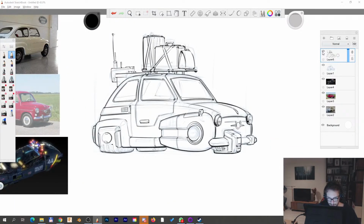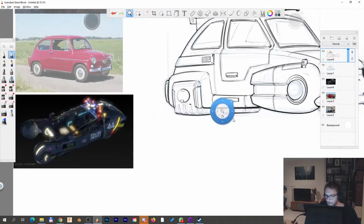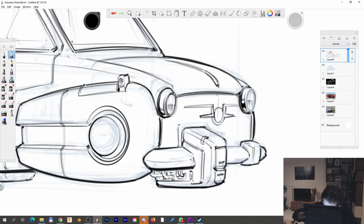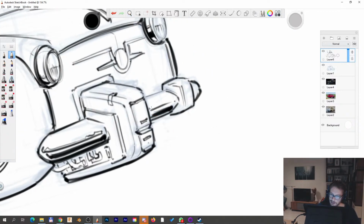Okay, am I missing something? Yeah, I wanted to add a little bit of stepping area here for the people. Be here a little bit around him as well. And if I want this to look a little bit more chromey, I could make sure to add a little bit more contrast. Just like that. It should help with the chromey feeling of the whole thing.